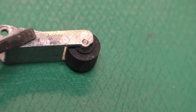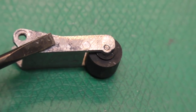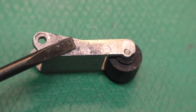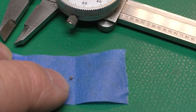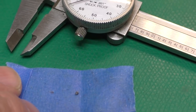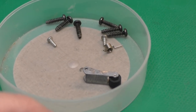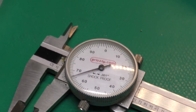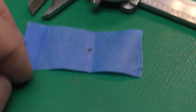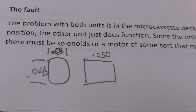I managed to dig it out of there, so I'll measure the diameter. Figure out how to drill a hole in that spot and put something else in there. Here is that little broken off nub. I stuck it to a piece of tape, and I'll fold the tape over to keep from losing it, and I'll put it in the little container with the screws.